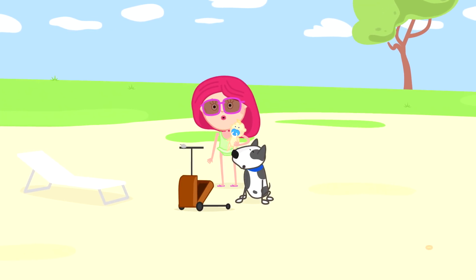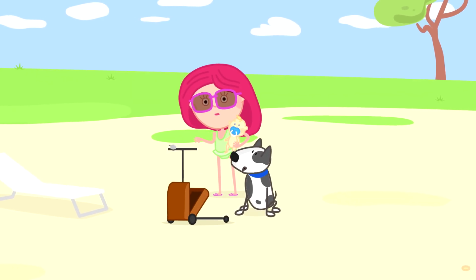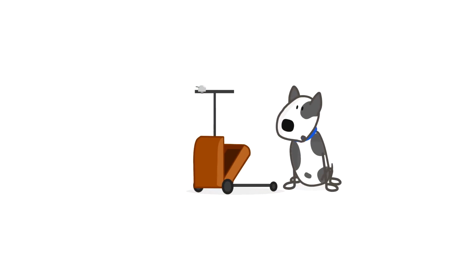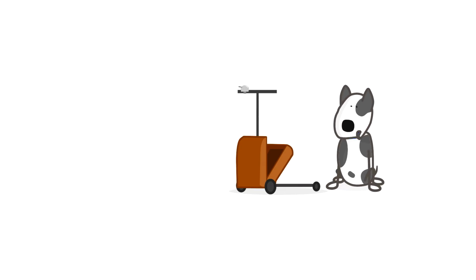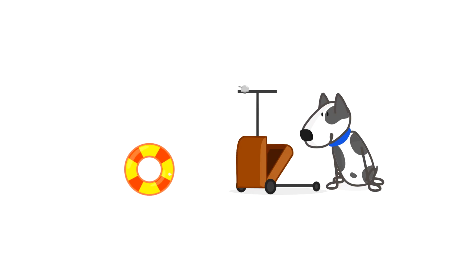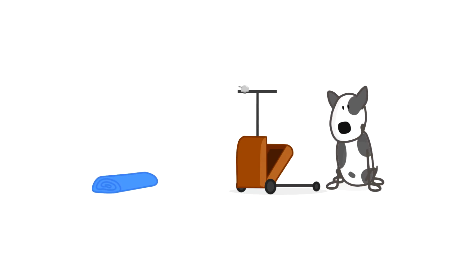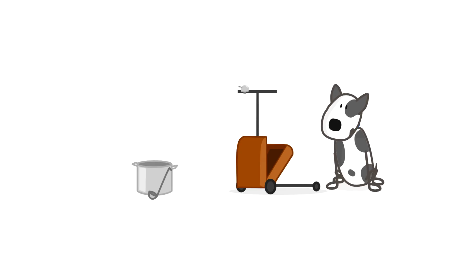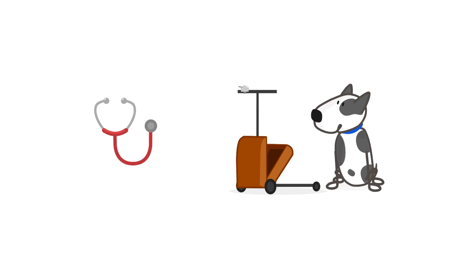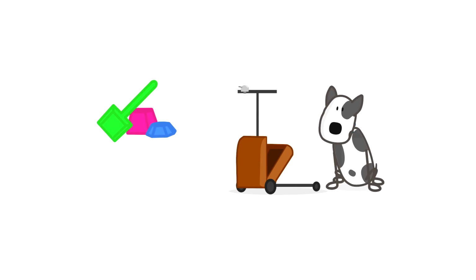Okay, a bone may be of use too, but what else do we need on the beach? Can you help, Spotty? Do we need a sun umbrella on the beach? Yes! A swimming ring? Yes! A towel? Yes! A pot and a ladle? No! A stethoscope? No! Molds and a shovel? Yes!